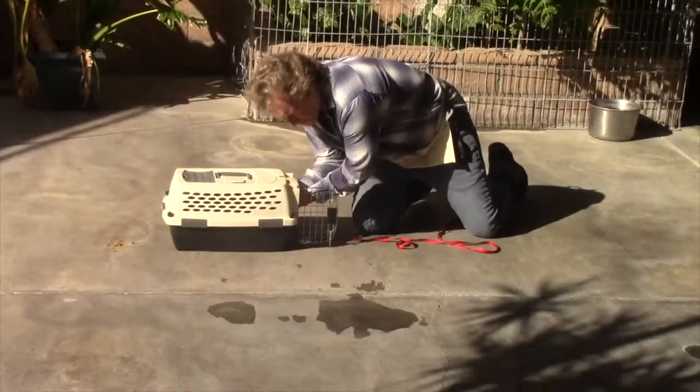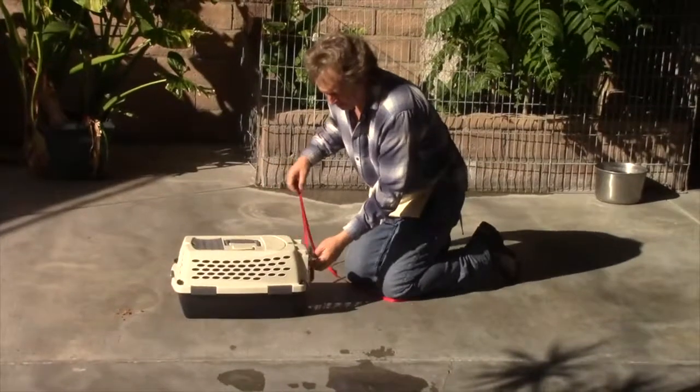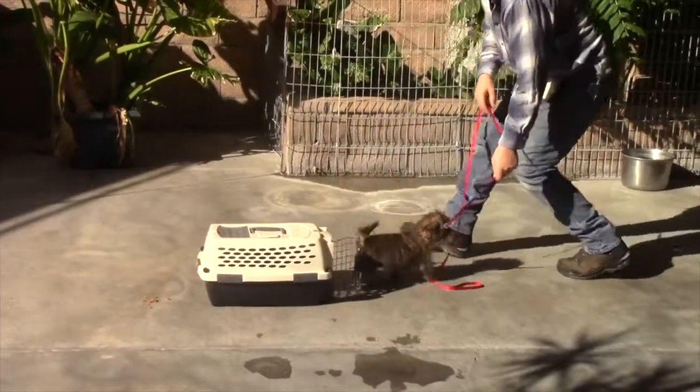Got stuck on the door. I reach in there and I hook him up to his little leash. And then if he wants to run out, I'm just going to do this. No. And then I say, okay. And he comes out with my permission.